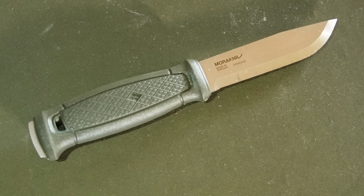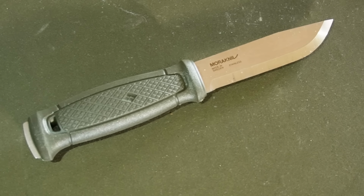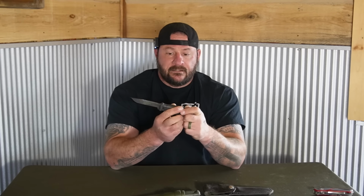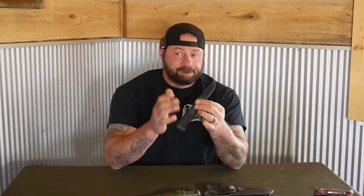Now, Mora was smart. They came out with a stainless steel version of this. The exact same thing, except the hardness I think is 58 on the scale. This one here is a 57 point something. And it was meant for being around water, you know, lakes, streams, salt water, things like that. So if you like stainless steel knives, the stainless option's perfect.